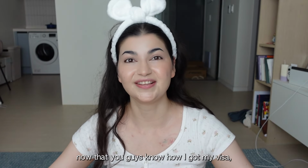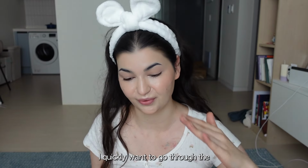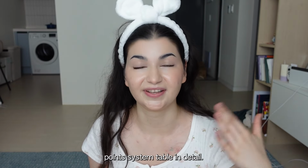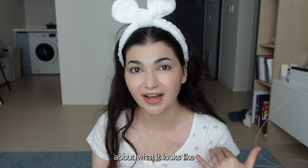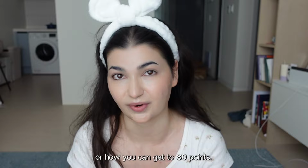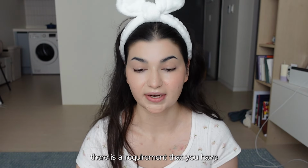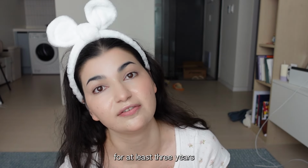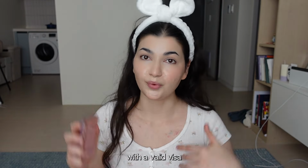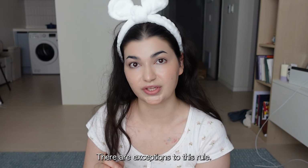Okay, now that you guys know how I got my visa, I quickly want to go through the point system table in detail so you guys have a rough estimate about what this looks like and if you have 80 points or how you can get to 80 points. First of all, there is the requirement that you have to have stayed in Korea for at least 3 years with a valid visa. There are exceptions to this rule.